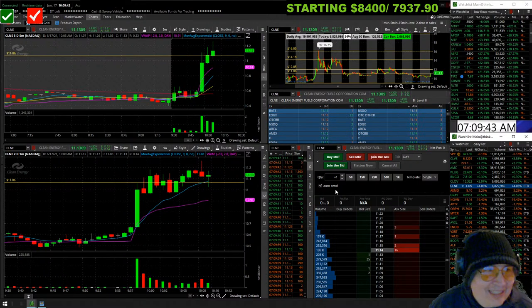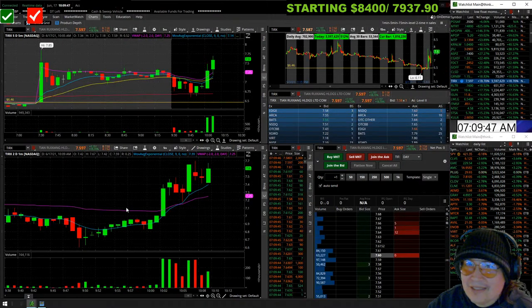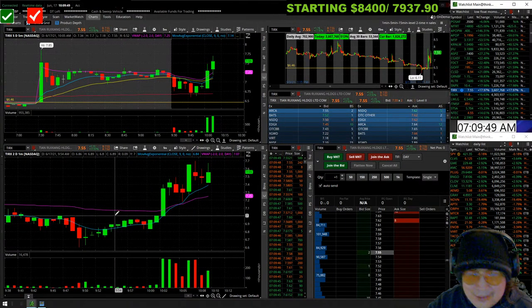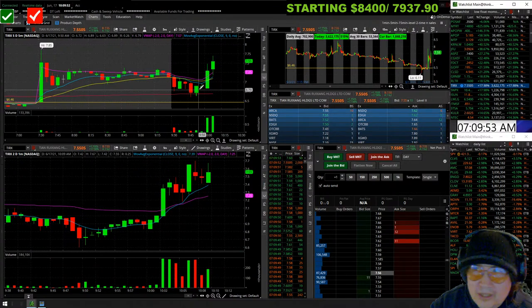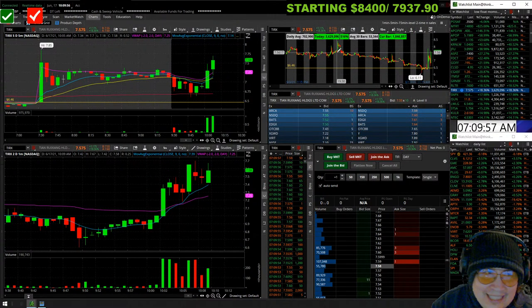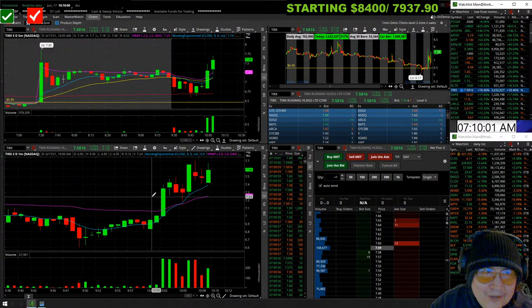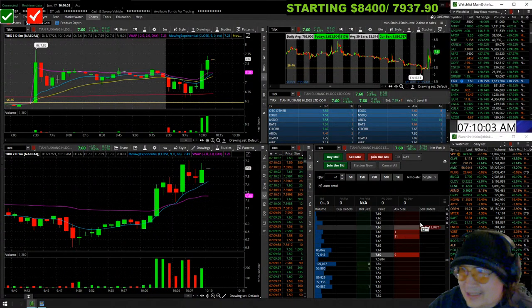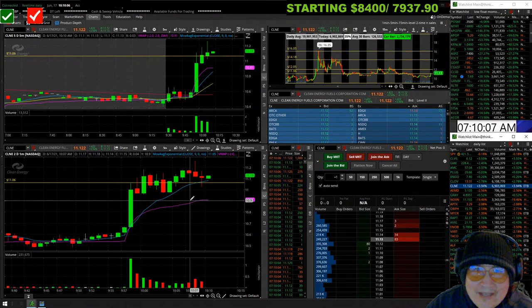Double it up. TIRX. What? TIRX is pumping up too? Oh, yeah. TIRX. This one. What is going on? Oh, this one can move. This one, be careful with this one. It is at resistance, kind of, but I think it can go higher. I think this can get up to $10. TIRX to 10.